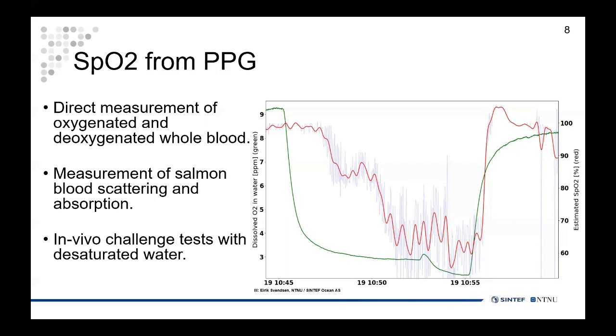Using this preliminary mapping function on PPG data obtained during in vivo challenge tests with desaturated water on anesthetized fish, we can see that the red curve for calculated SpO2 goes down when the green curve for dissolved O2 in water is low, and vice versa. We aim to improve this preliminary mapping by using the same results in simulations of light propagation in relevant tissues. Although this is promising, work remains to validate these results and to improve accuracy.